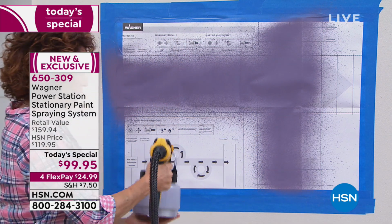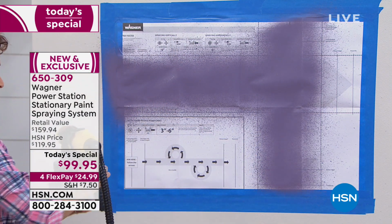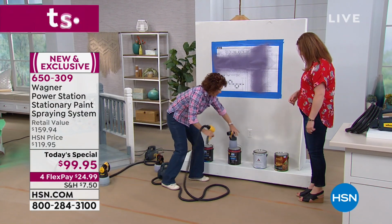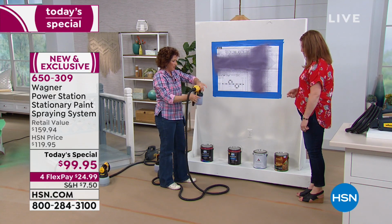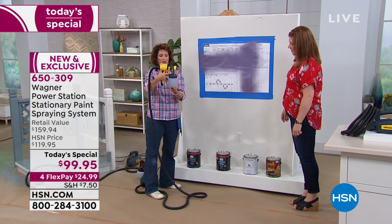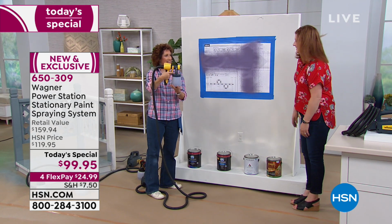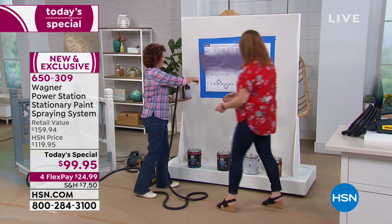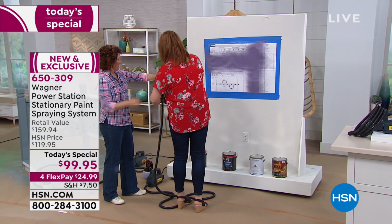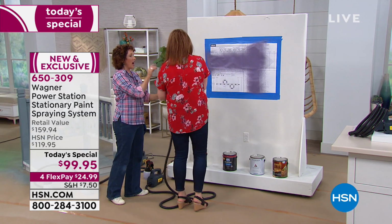Right, now I'm gonna have you do it. You ready? Okay. And where is the trigger? It's right here. Now, you come here, and I want you to aim where the arrows are. Okay, are we going left to right? The nozzle looks like it's twisted. It is. Oh, okay.